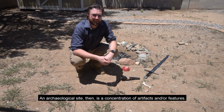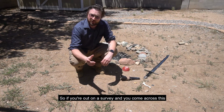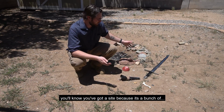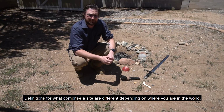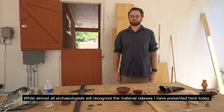An archaeological site then is a concentration of artifacts and or features. So if you're out on a survey and you come across this, you'll know you've got a site because it's a bunch of different artifacts and a feature in an enclosed space. Definitions for what comprise a site are different depending on where you are in the world.